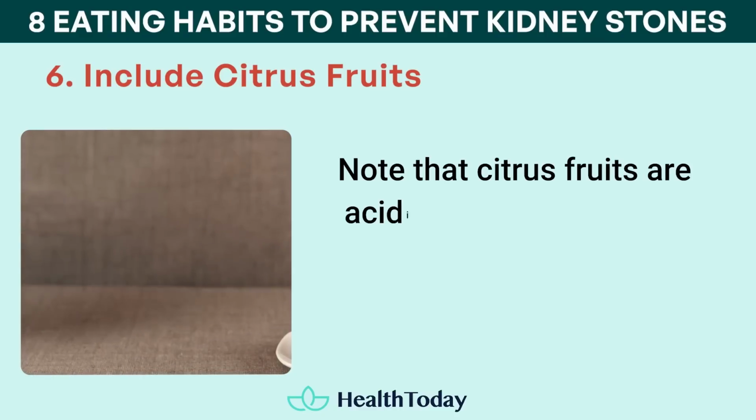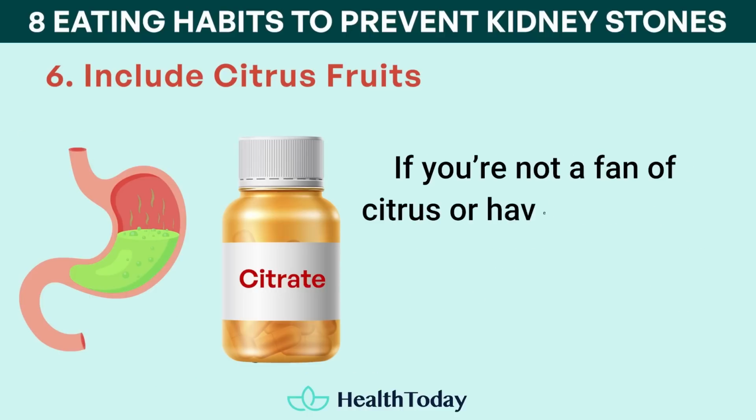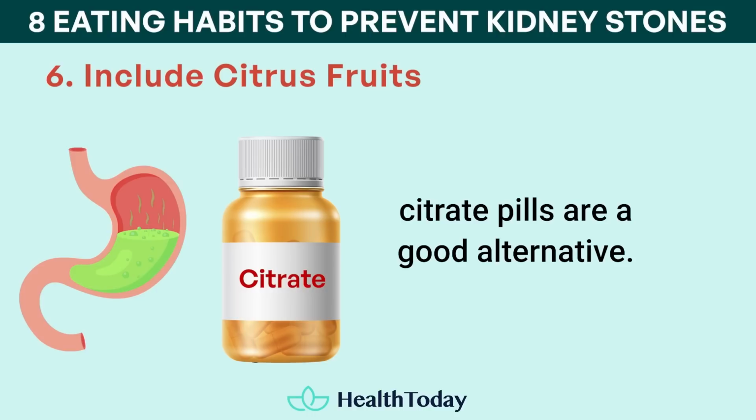Note that citrus fruits are acidic, so drink your cup using a straw and rinse your mouth with water after that. If you're not a fan of citrus or have acid reflux or gastroesophageal reflux disease, or GERD, citrate pills are a good alternative.